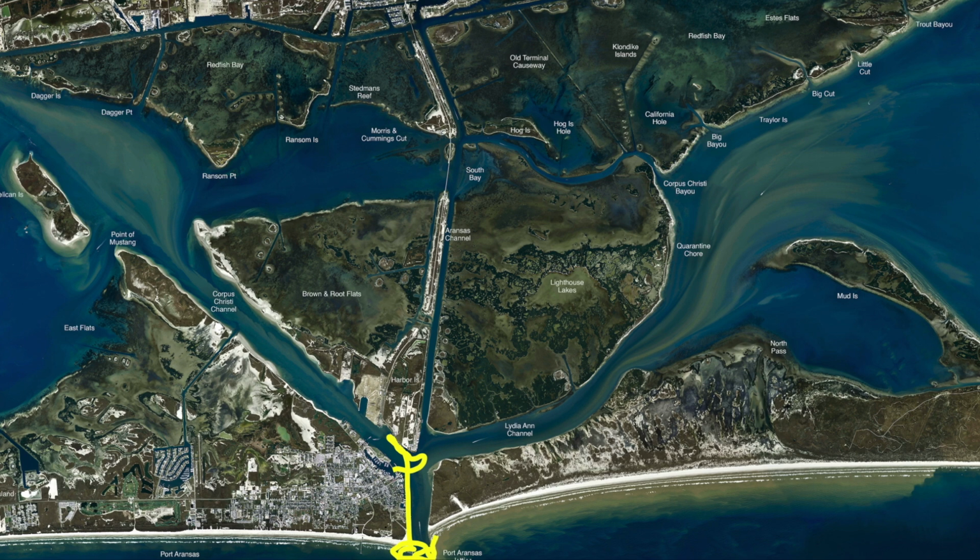We've also been catching slot reds and black drum on the north side, on the back side of these rocks up by the beach, from the tip all the way to the beach. So all this area around the jetties right now have got potential to catch good fish. Even been catching a few gag groupers out here.